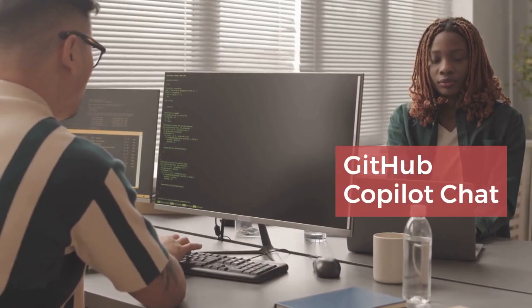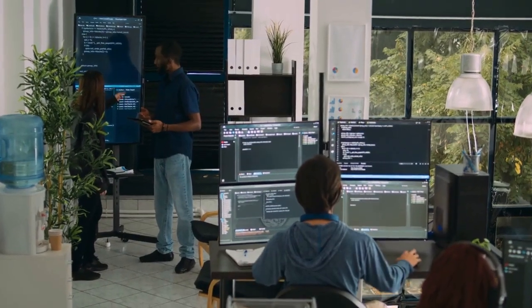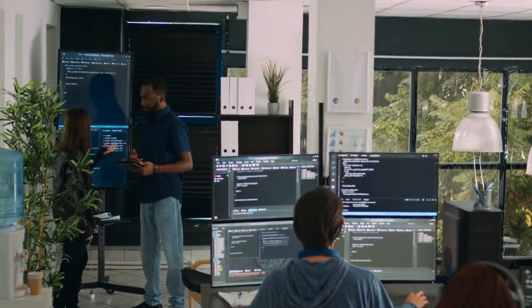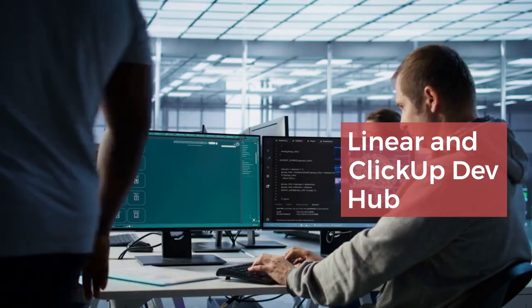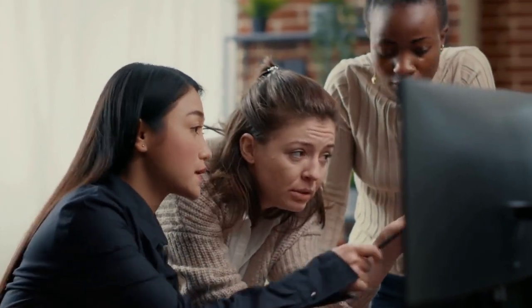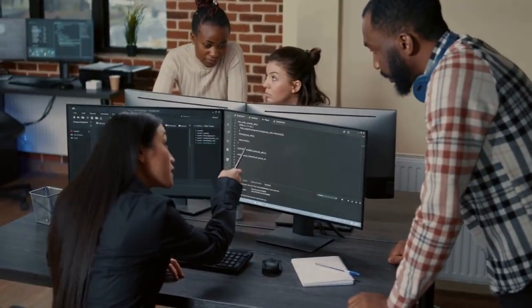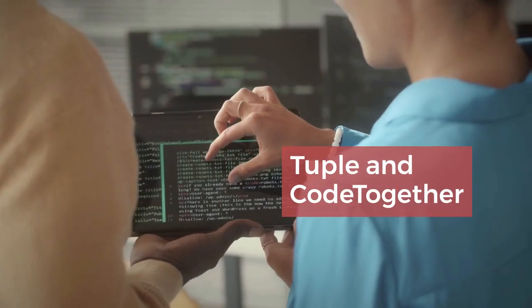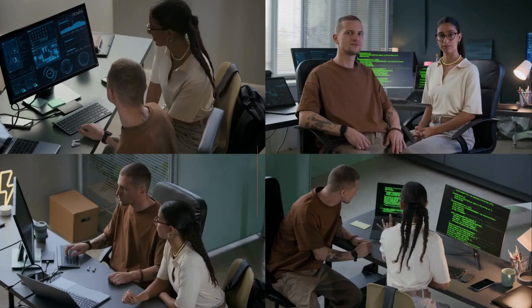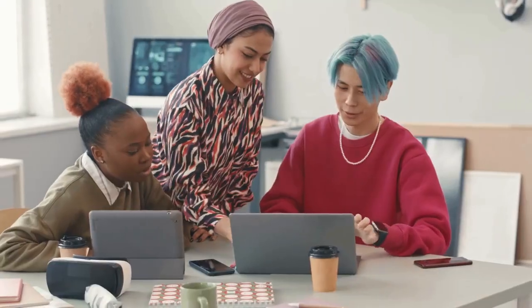Every successful developer in 2025 lives in GitHub, but the platform has evolved. With GitHub Copilot Chat integrated directly into pull requests, code reviews are smarter and more efficient than ever. Platforms like Linear and ClickUp DevHub now combine sprint planning, bug tracking, and code commits into a single workflow, reducing wasted time switching between apps. For remote-first teams, tools like Tuple and Code Together enable real-time pair programming experiences without lag, making collaboration seamless no matter where you are.